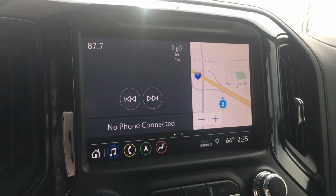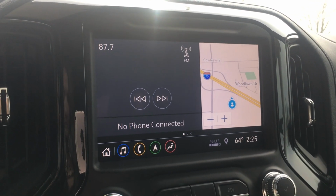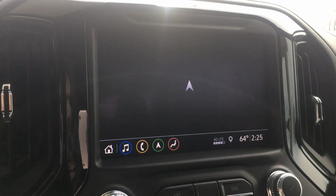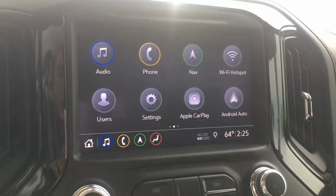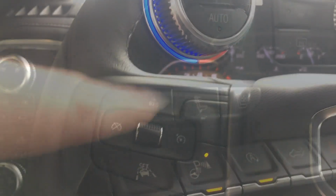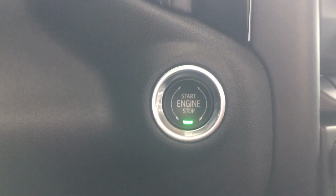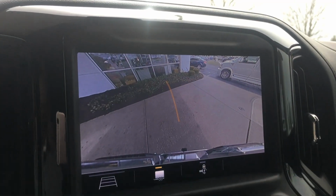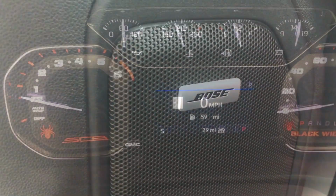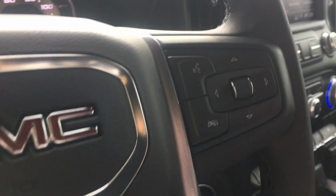This also comes with an 8-inch HD color touchscreen with GMC premium infotainment systems. It comes complete with such features as navigation, Apple CarPlay, and Android Auto capabilities. Heated steering wheel, heated and ventilated seat buttons for both the front passengers, push button start, backup camera with Hitch view and guidance, premium Bose surround sound system, premium Black Widow gauges, dual steering wheel controls.